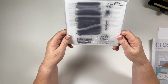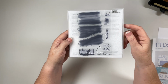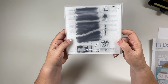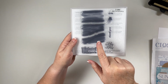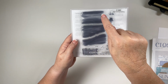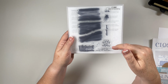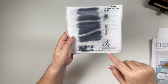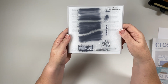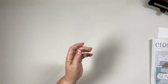This one is current. This goes with the Cape Cod card making set. And these are just stamps only, no dies. And this is supposed to make your sand, your ocean, and your sky. And I love it. And it says it's a good day for a birthday on here, and thank you, and thinking of you during this hard time. Perfect for so many occasions. So this is the Cape Cod card making set.